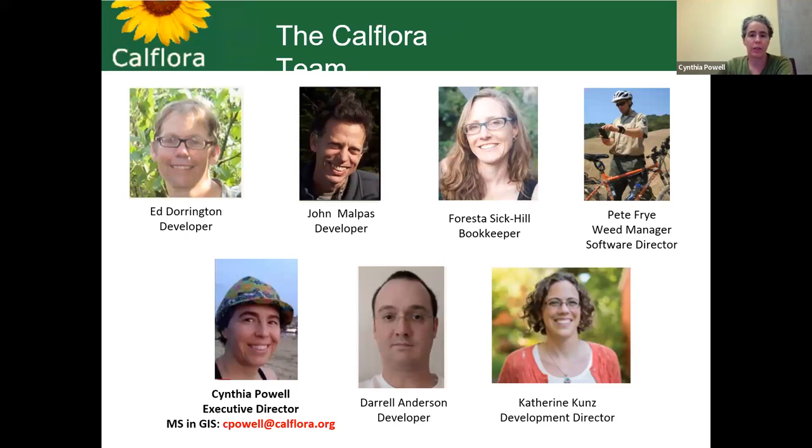That got cut off a little bit. The Calflora team is what that's supposed to say. Here we are, there's seven of us. As a database and a website, we have a lot of developers doing the back-end coding, and a development director in charge of fundraising. Well, ultimately I'm in charge of all the fundraising, but she's a great help with that. Pete Fry is our Weed Manager director. We have a whole branch of Calflora dedicated to a software called Weed Manager, to help land managing agencies track their invasive plants and any treatments. And a bookkeeper.